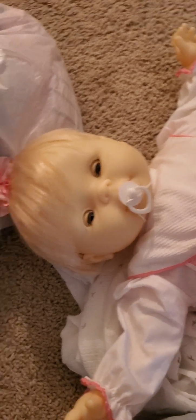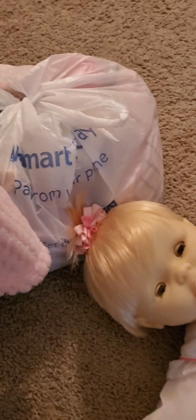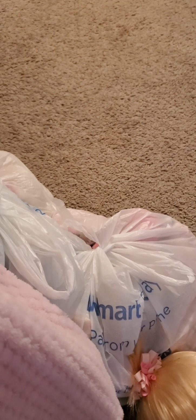Now I got to find the blanket. Oh, she's laying on the blanket. See, Mama, I'm laying on the blanket, silly. So I'm just going to cover up the surprise baby. And this, okay, we got it back now. So this is a surprise. It was a total surprise. Casey sent it to me because she loves me. And she knew I would enjoy her, and she's just gorgeous.